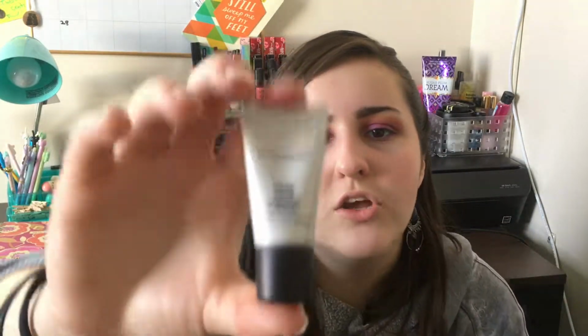Then, again with MAC Cosmetics, I have the Strobe Cream. This is a sample size, and that is because I only have sample sizes of this product. I placed a couple different orders over the holidays and ended up getting like 5 of these, so I didn't really have a need to buy the full size yet, but when I run out, I will. This is their Strobe Cream.